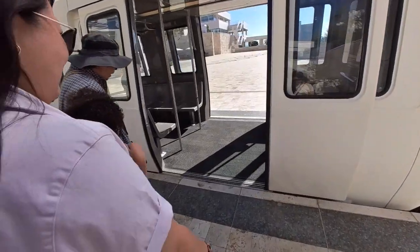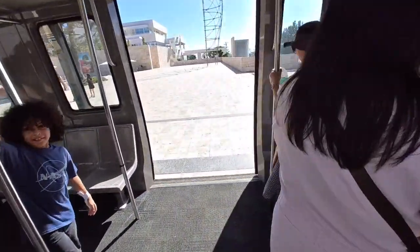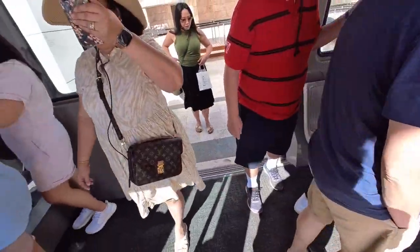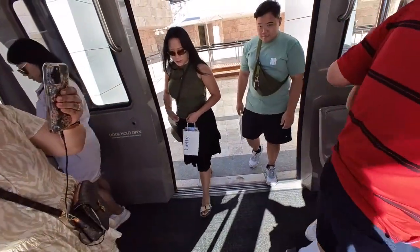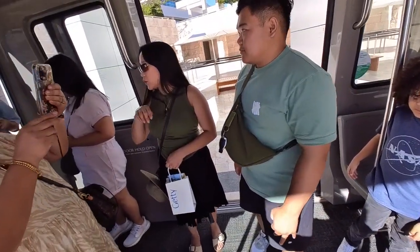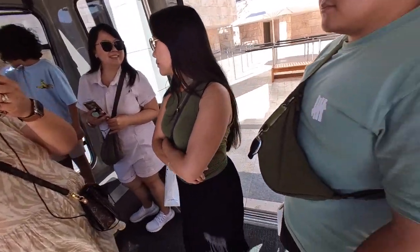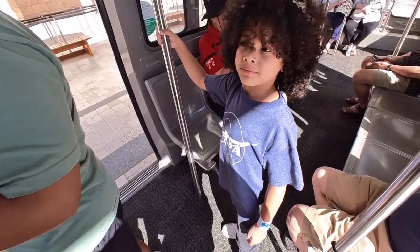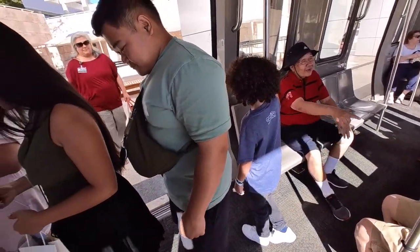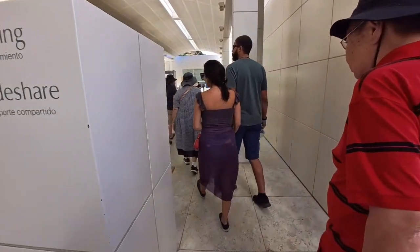Hop on! Yay! Are you gonna stand, Eliza, like last time? Yeah. Wow. Are you allowed to? I'm not. John did. Sure. Go ahead. He wants to. Go ahead. What about you, Eliza? All right, head into the car.